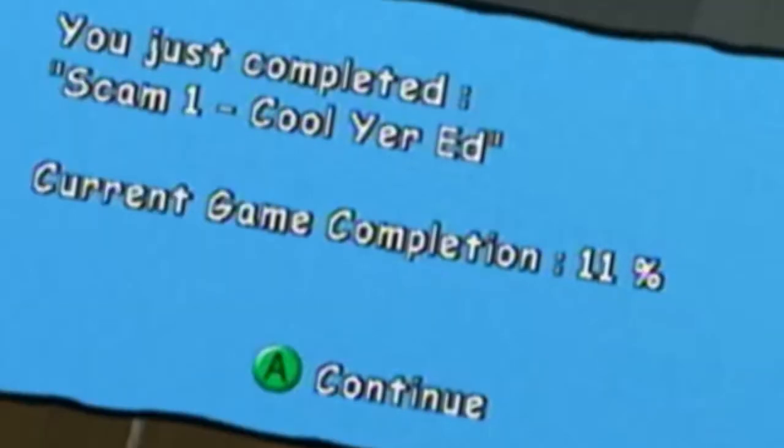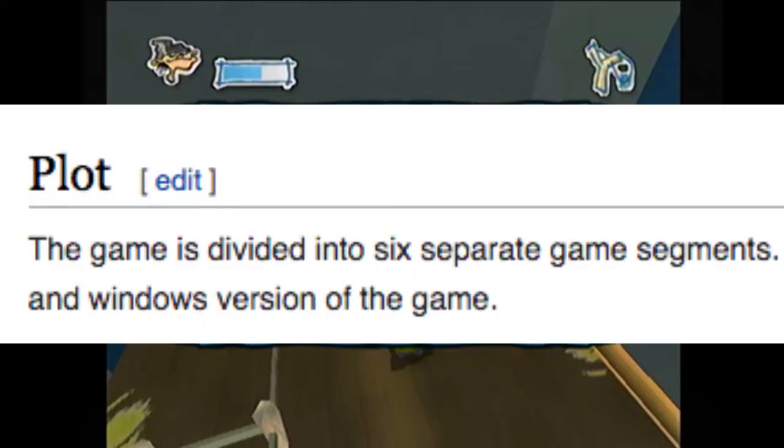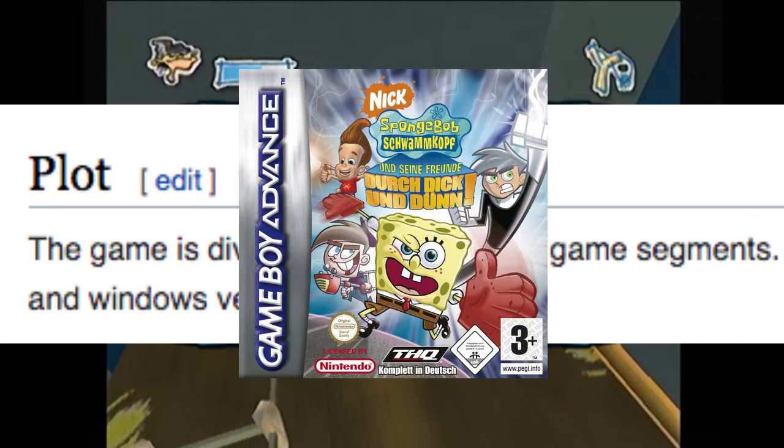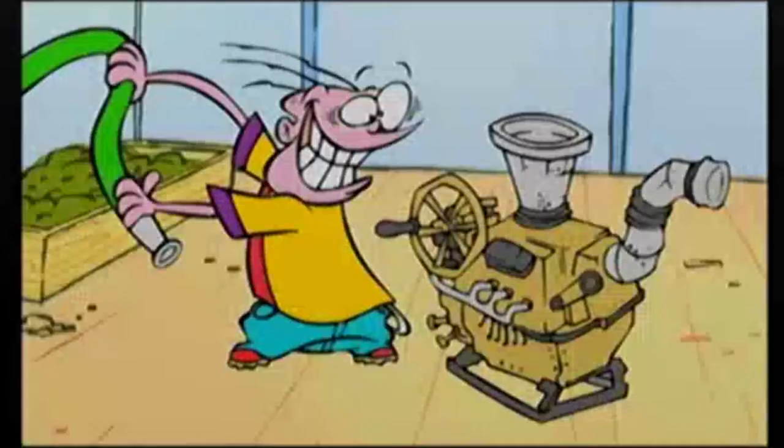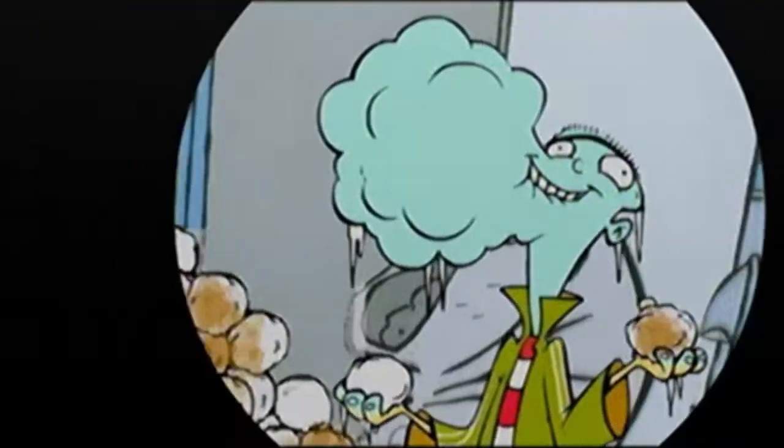Like the whole game? This is the end of the first level and you're telling me we're a whole 10% done with this game? How short is this game? 6 levels? Wow, not even Dexter's Unite was that short of a game, and that was a portable version of a console game. Anyway, after that, we get a cutscene where the Eds use the machine to make snow cones, and Ed eats a feud and the cutscene ends.